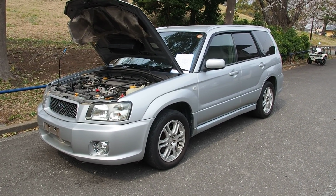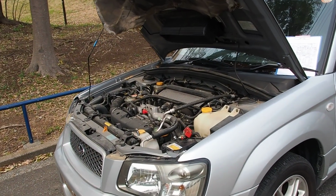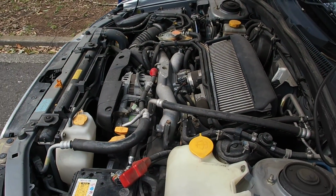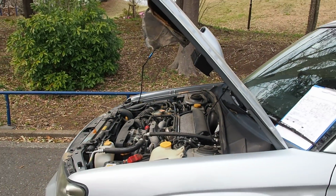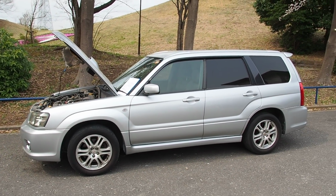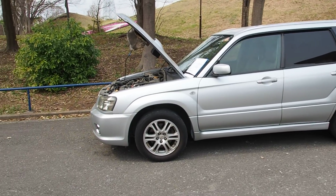We're looking at a Subaru Forester Cross Sports. This one here is a 2004 with the turbocharged EJ20 engine. And so here in Japan, and this is different from Canada, you get your Forester that is more like a WRX than in at least Canada where this one is going. And yeah, this one was bought from auction to Canada.